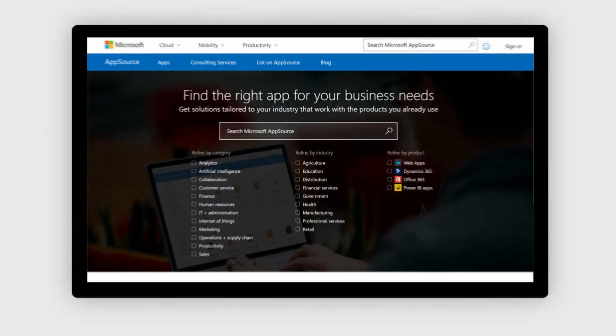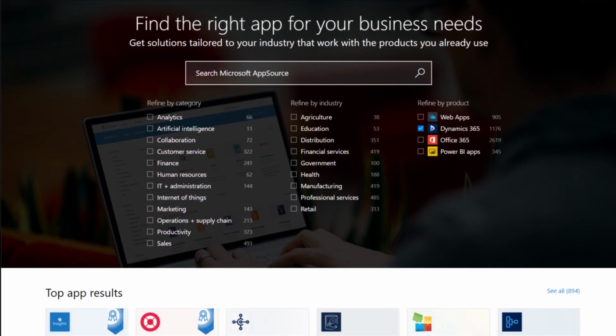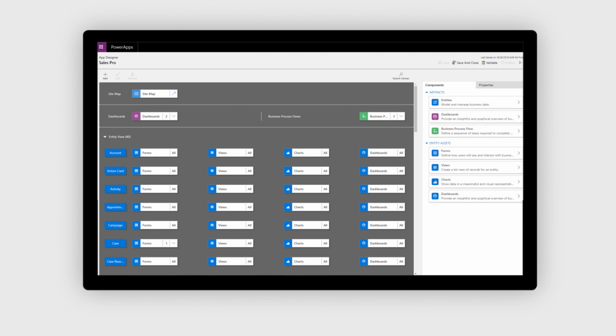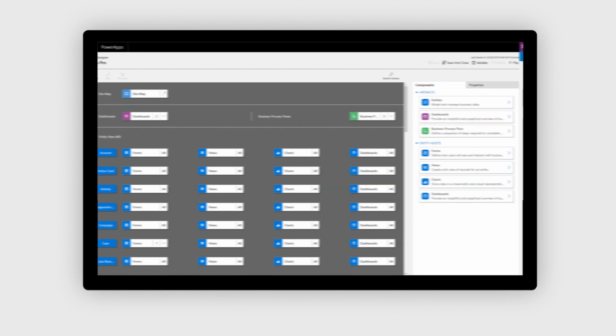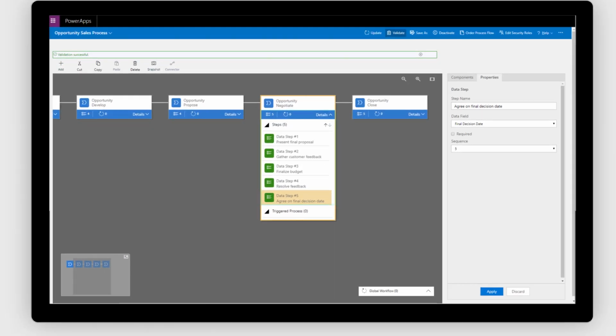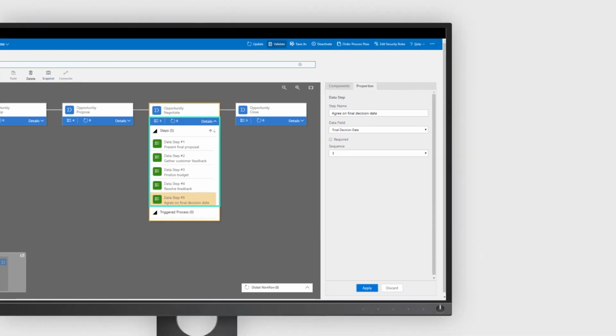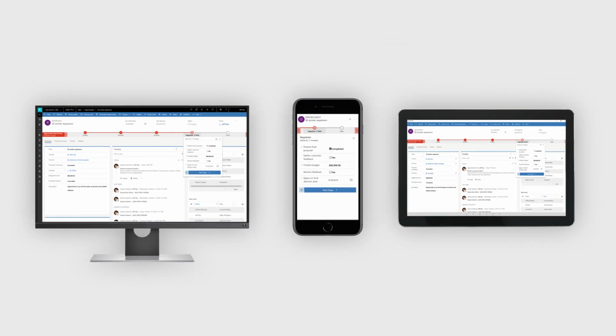Start with just what you need now, then easily add capabilities as your business grows. With little to no technical skills, configure Dynamics 365 for Sales Professional for your specific sales processes. See the changes cascade automatically to devices.